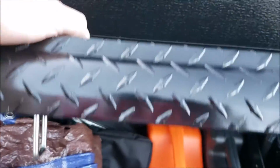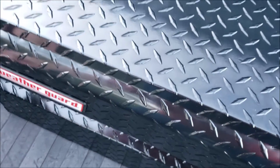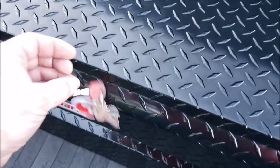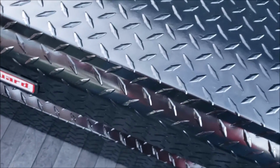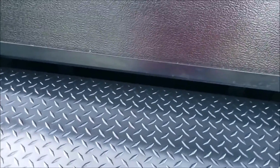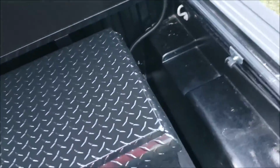So that's what I did, and this has served me well. It has done well. It does not move around. It has been off-roading with me numerous times. Wow. So polished. Yeah, these videos, they are polished. But it is off-roading with me numerous times. It is nice that it fits underneath the bed cover.